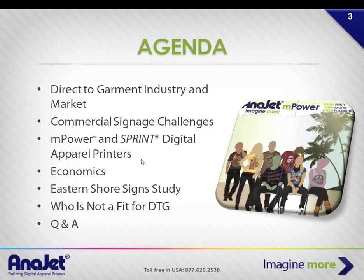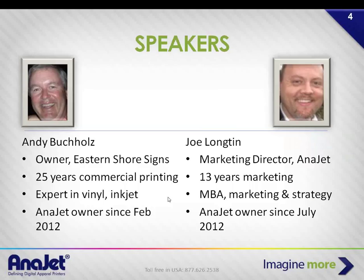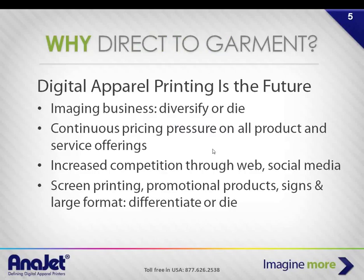And then we'll wrap up with explaining and trying to be frank about who's really not going to be a good fit for direct-to-garment. So as far as us on the call, I'm the marketing director at AnaJet. I've been here since March of 2011, and I actually own an FP125 myself and use it for our home-based business. Andy Buchholz is owner of Eastern Shore Signs, and he has 25 years of experience in commercial printing with various types of technology. He's a very skilled user and trainer, and he's currently an expert with vinyl labeling and, of course, inkjet. He's owned an AnaJet MP5 since February of 2012 and has since upgraded to an AnaJet MP10.